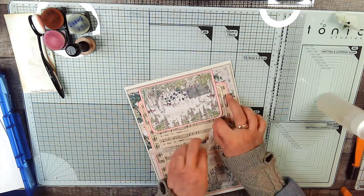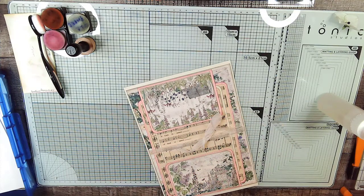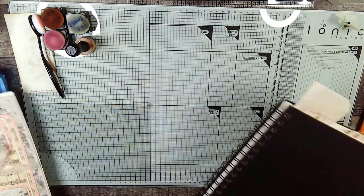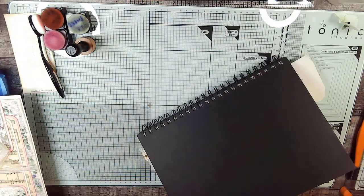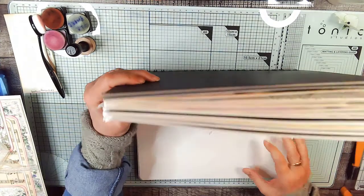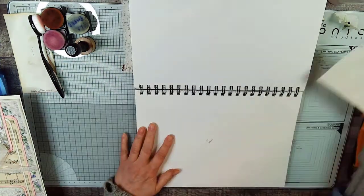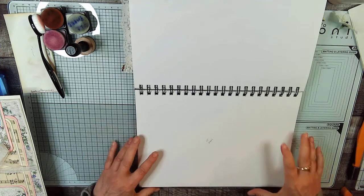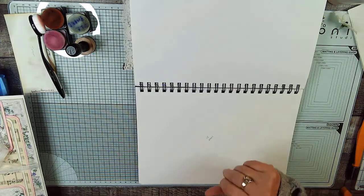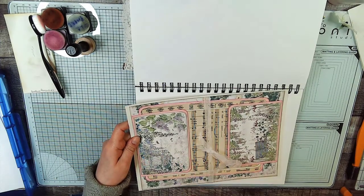Let's get this into Mr. Black. Now, when we put this in here, there is an up and down, even though it doesn't look like maybe there should be. You may not be able to see the whole page. I apologize, but he's getting so chunky I can't lift him up and slide the whole thing in. So we've got to remember, just look at this one word and make sure it's right side up.